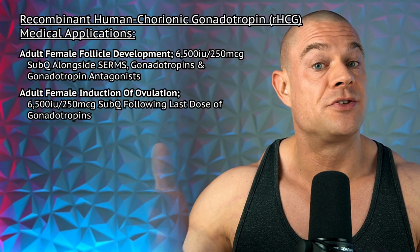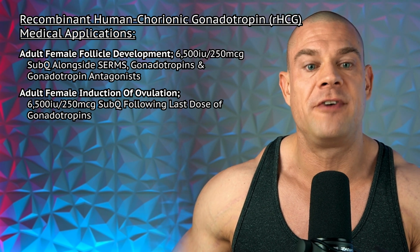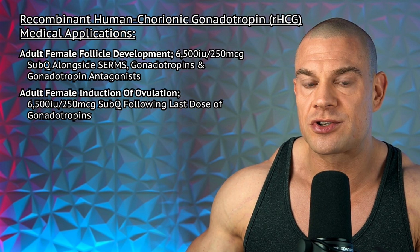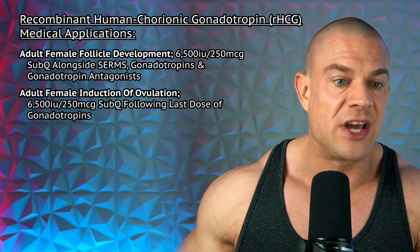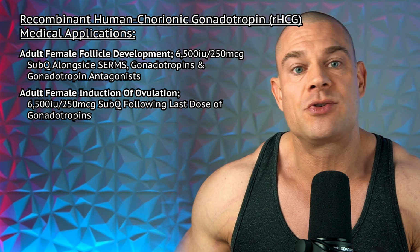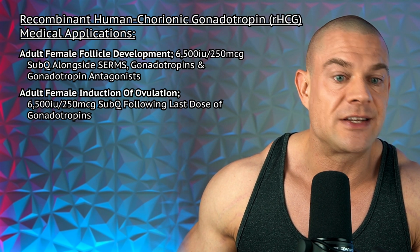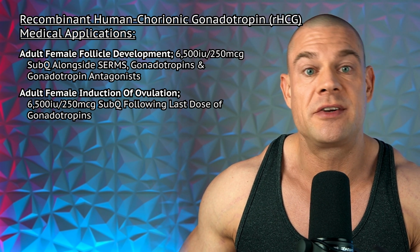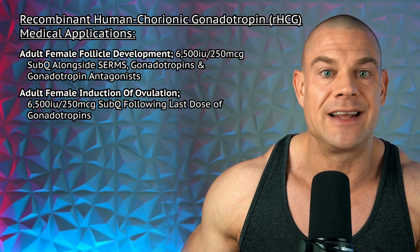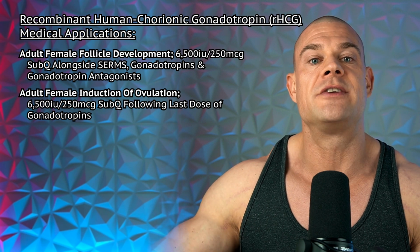And these are the medical applications for recombinant human chorionic gonadotropin. It's being used in the development of follicles in adult females, in which case the dose is 6,500 IUs or 250 micrograms, which is all described in the medical inserts. Subcutaneously, either that's daily or in single administration, it highly depends on the protocol that's required for egg retrieval needed for in vitro fertilization. And that's alongside selective estrogen receptor modulators like clomiphene citrate, for example, gonadotropins, follicle-stimulating hormone, and gonadotropin antagonists like triptorelin, later down right before egg retrieval to block further luteinizing hormone secretion.